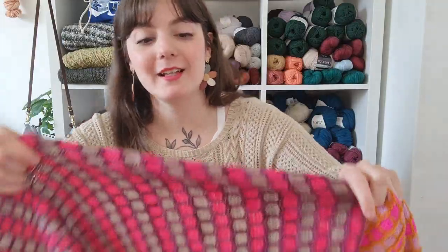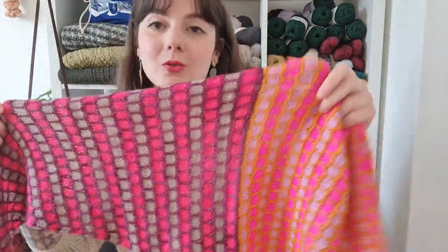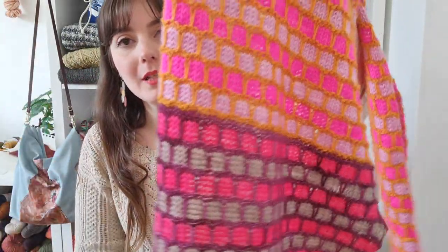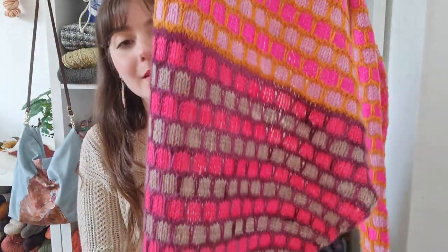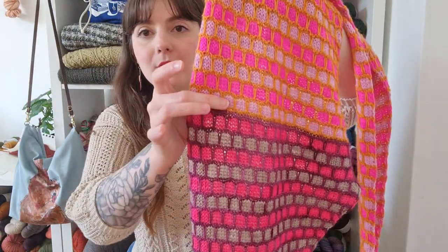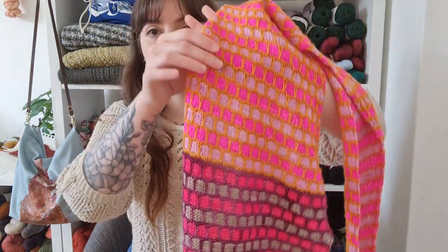And so for this version, like I said, I had 3 mini skeins in those beautiful shades of bright pinks and yellows and purple and light grey. And so I used 3 colors for the first half and then switched for the second half.